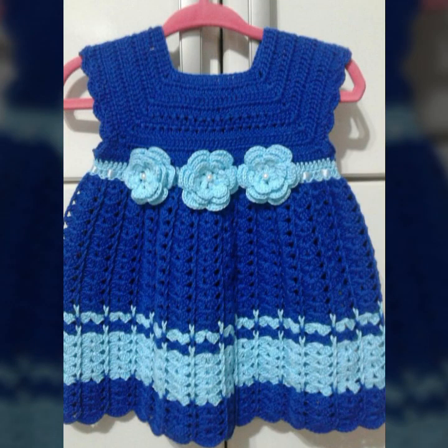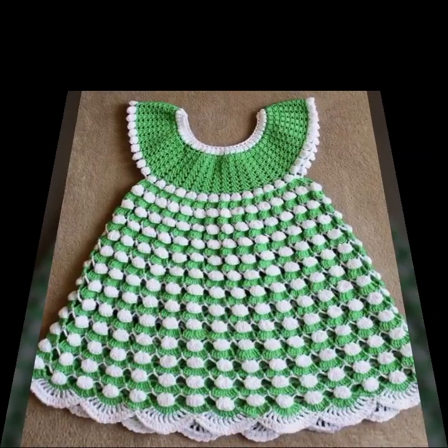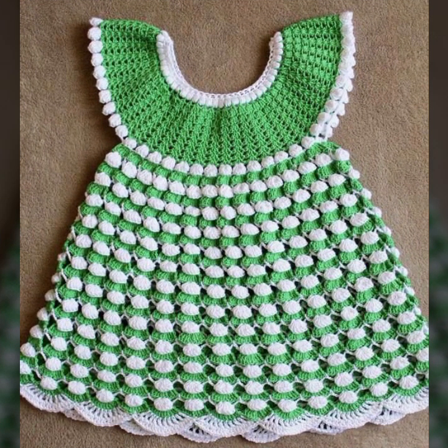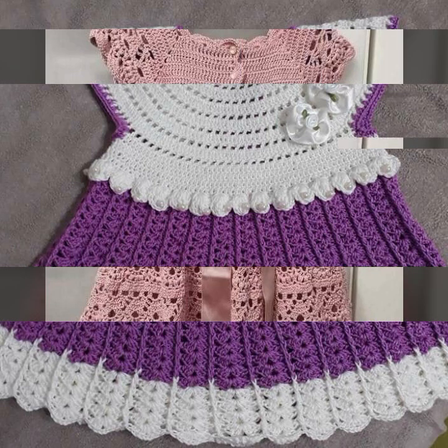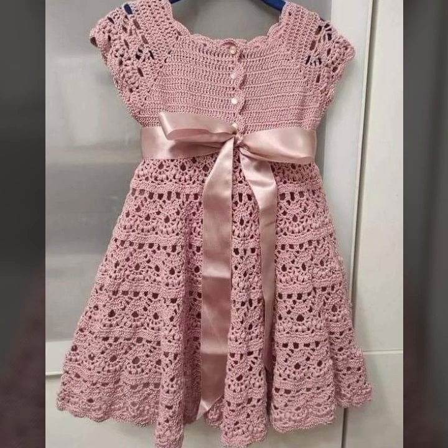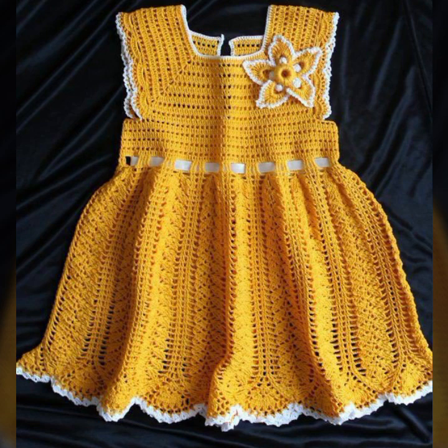I am back again with the most stylish, most demanding collection of baby crochet frock designs, beautiful designing ideas for you sweet babies, you can see in this my video. Latest fashion ideas, latest uploading ideas for your sweet babies. Every design is different from one another, beautiful and trendy baby crochet frocks. Best top designs and ideas for your sweet babies you can see in this my video.